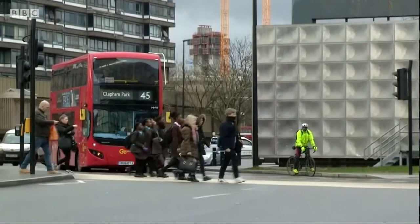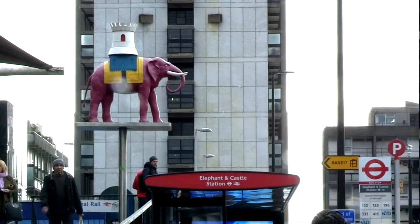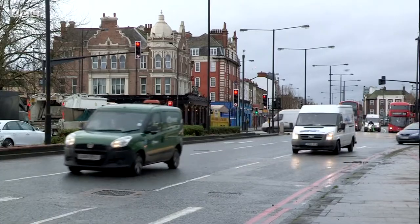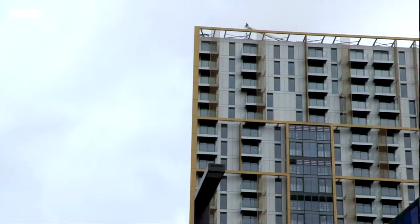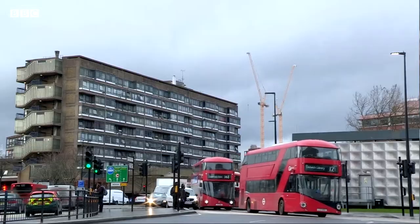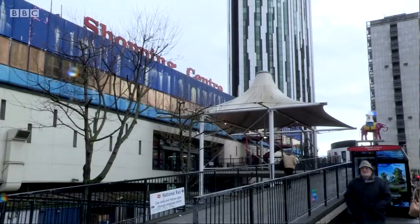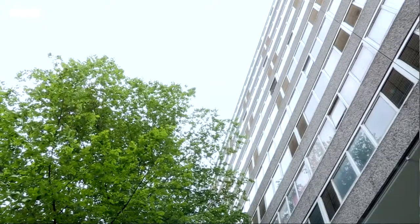Walworth in London is an area where many of us have built houses and even hotels. That's because it contains Old Kent Road, a favourite site on a certain board game. With lots of regeneration going on in the area, I wonder how today's property may fare.